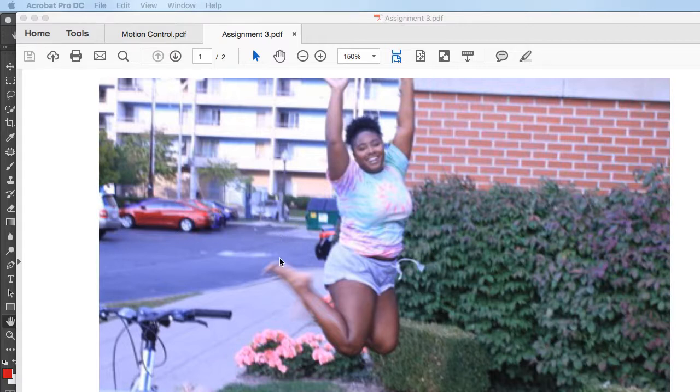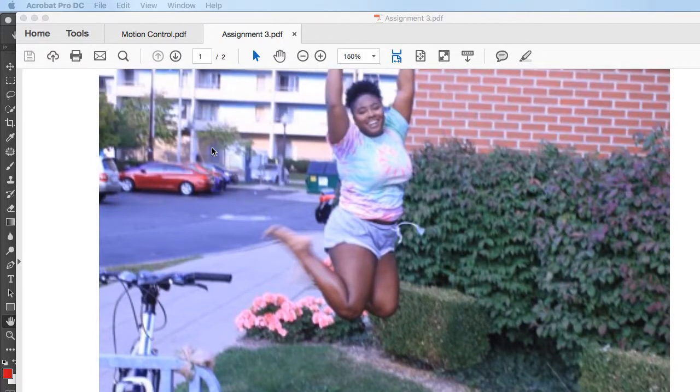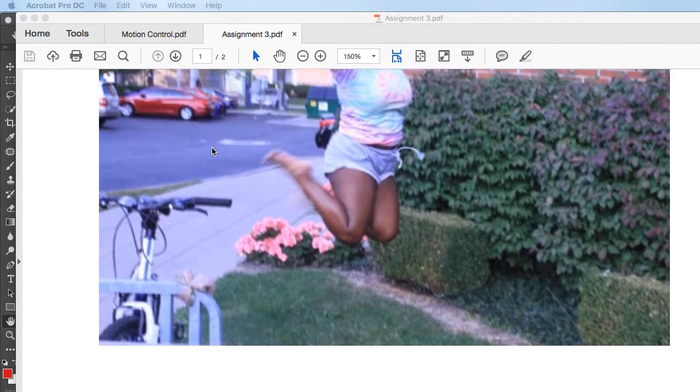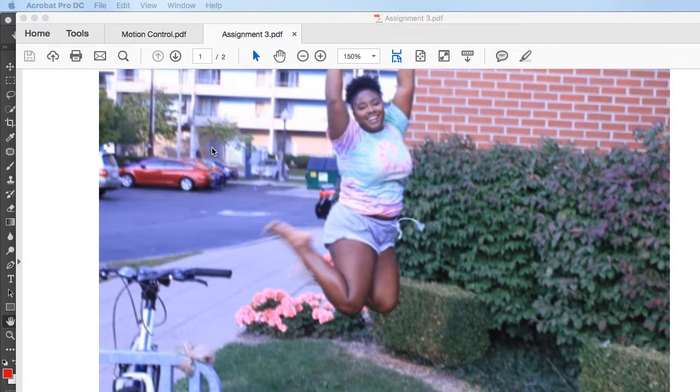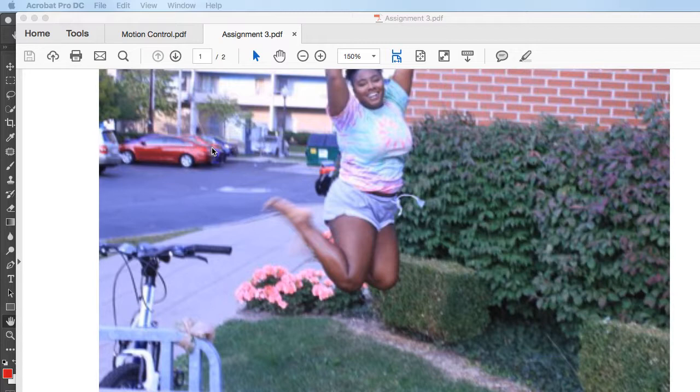And the problem here is you've got motion. If you look at her feet there, they're blurry. And that is telling me that we've got a slow shutter setting here. So I'd love to be able to go in and look at your shutter setting and see what it is and help you out and get you the right ones. But I can't, unfortunately, because it's embedded in this PDF and that information isn't available to us with PDFs.